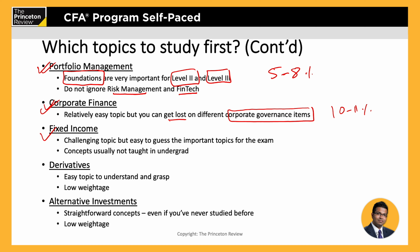Fixed income. Candidates find this topic to be challenging, as I mentioned before, in all 3 levels of the CFA exam. The reason is that these fixed income concepts are usually not taught in many undergrad programs. Where I teach, these are actually taught in the MSc finance program, but not in the undergraduate finance program. That's why candidates, even with a finance background, find this topic confusing and a little bit difficult, because there are a lot of formulas that come from calculus, but it's difficult to understand for people who have very little math background. Challenging topic, pretty important. So I'm guessing about 10 to 11% of questions should be from fixed income.